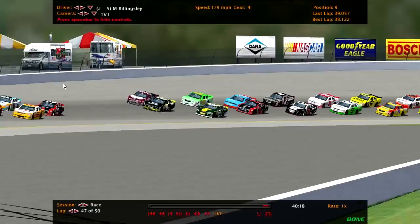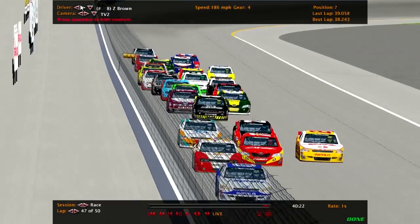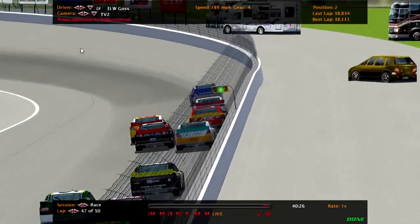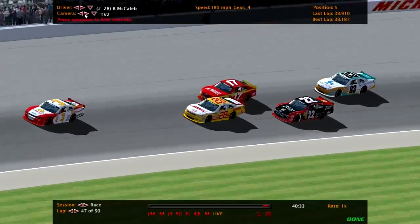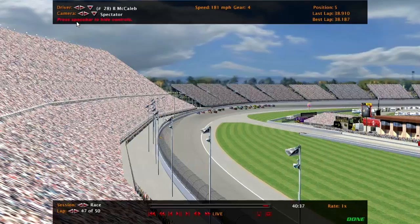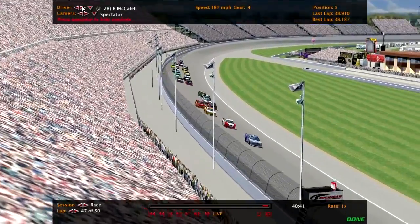Look at this. 3 wide, working it off the top side as these guys almost get into each other. And now Bedford might actually have some competition as Goss has gotten around the 22. And he's gotten around the 28 of McCaleb as McCaleb now starts to move his way up. If a caution is to come out now, the race will end. The next flag will end the race.